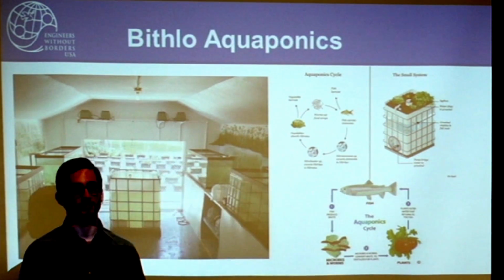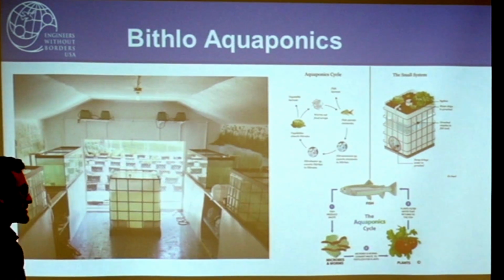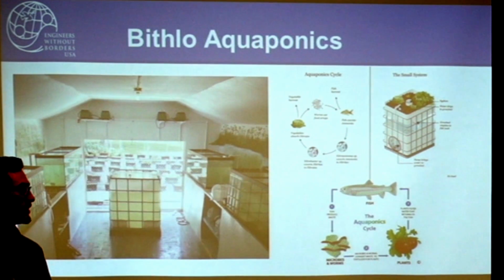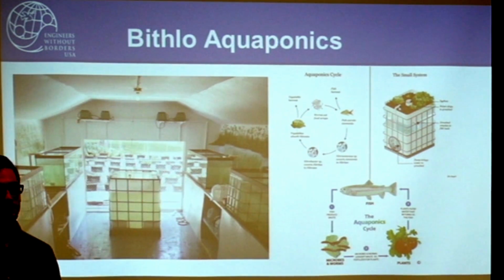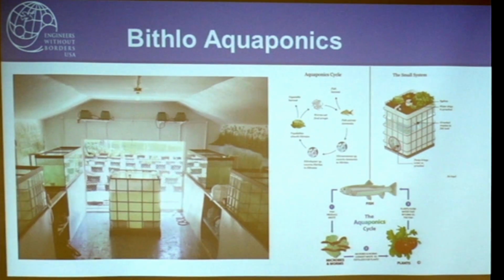The chemical reaction between the microbes and the ammonia from the waste causes nitrates to form. Plants love nitrates, absorb them up, that's their fuel. And then the plants in turn clean up the water for the fish to live in a clean area. This is the inside of the shed that hosts all of our fish.